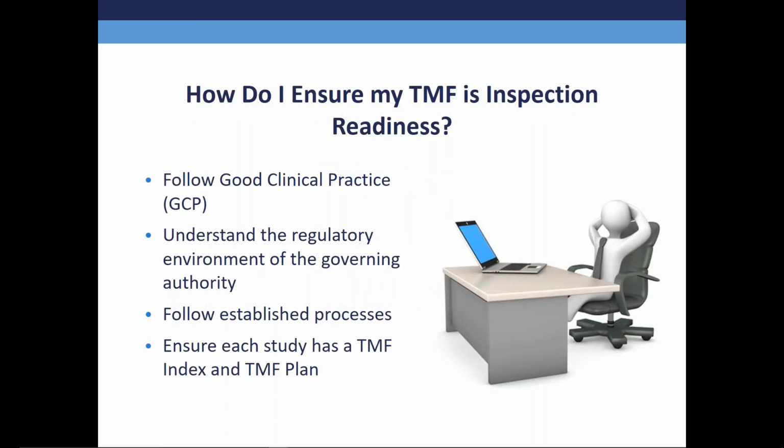So how do I ensure that my TMF is inspection ready? We always want to make sure that we're following GCP first and foremost. We want to understand the regulatory environment of the governing authority where we're conducting our trials, and follow established processes at our institution. One of the first things that an inspector will ask you for is your company's SOPs when they present themselves for an inspection. And you want to ensure that each study has a TMF index and a TMF plan in place.